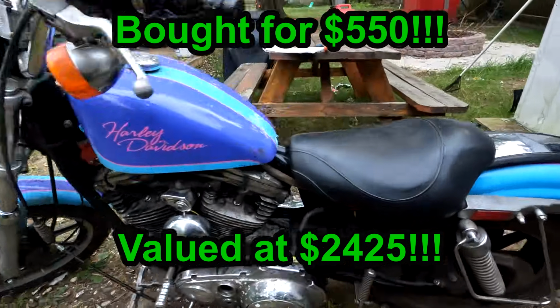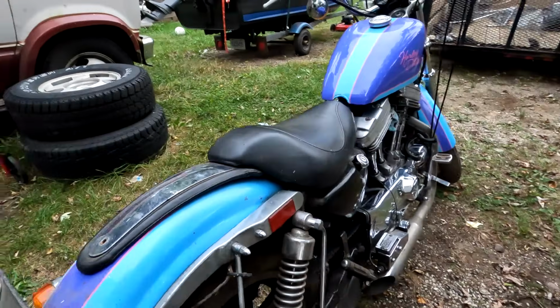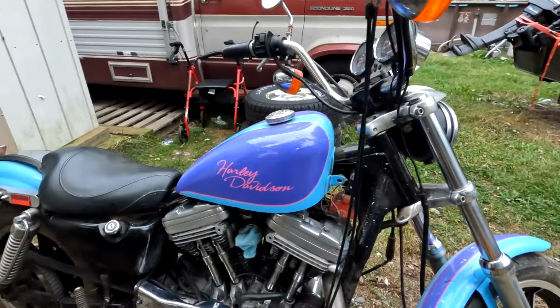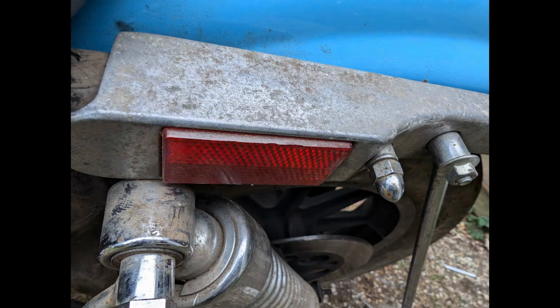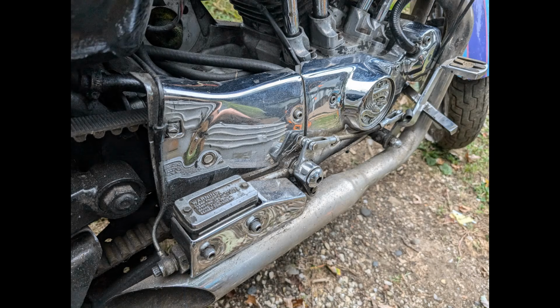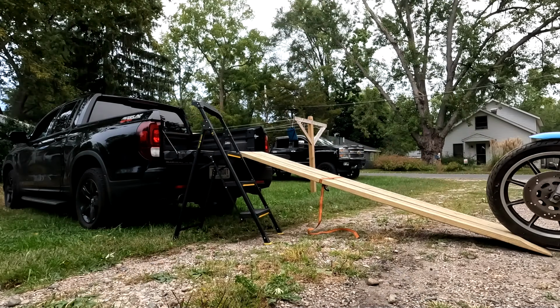1986 XLH 1200. It's not a 1200 Custom, but it is a 1200, so we're happy. It didn't go apart.